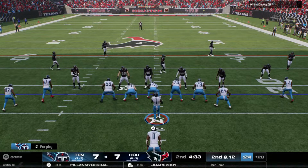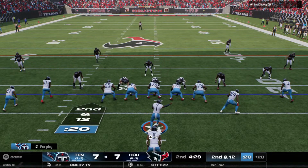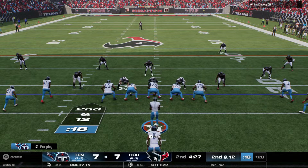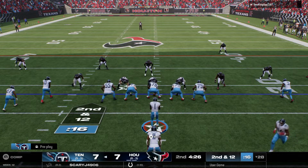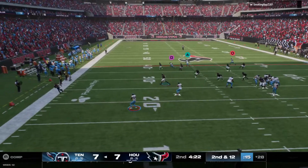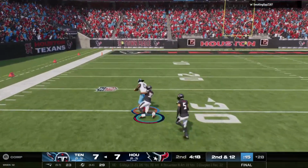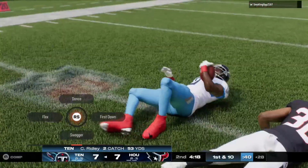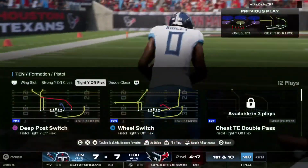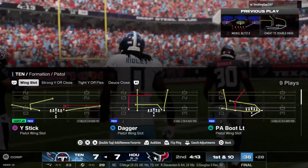Everyone's prepped. It's 2nd down now. Here we go. Changing things up. They're going to throw now. Short pass caught by his tight end. And he breaks into enemy territory before being stopped on a huge gain.